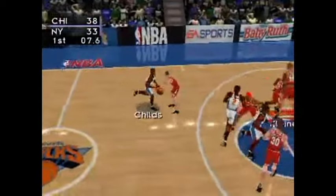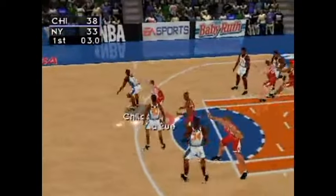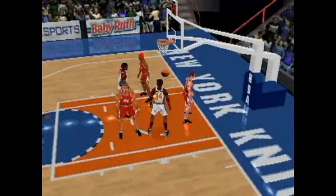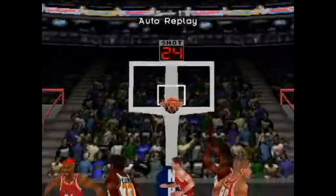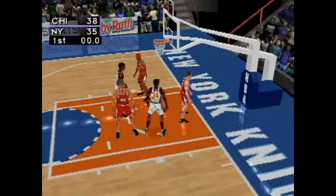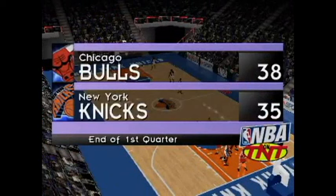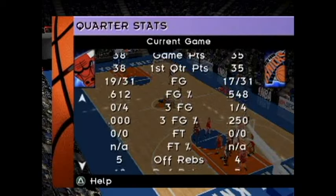Inbound pass to Houston. Child takes the jumper. He's off target from outside. Oakley with the putback. That's the end of the first of 4. With 1 down and 3 to go, the Bulls are ahead of the Knicks, 38-35. Let's take a look at the game stats.